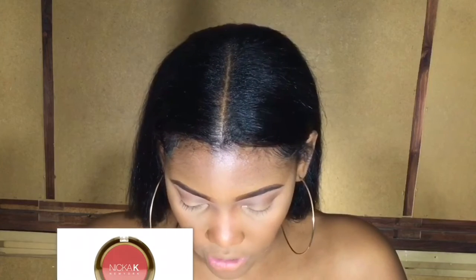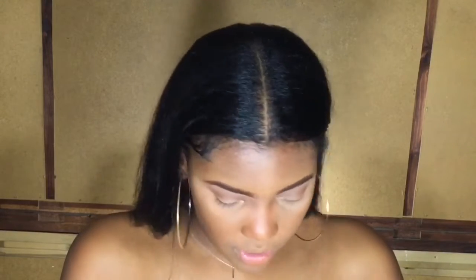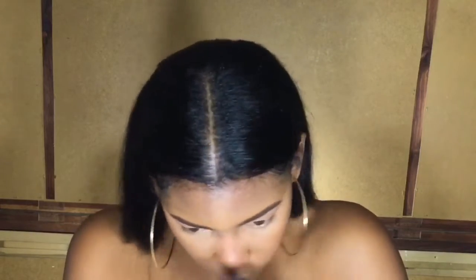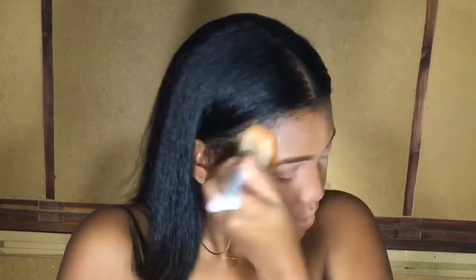Okay, so next I'm actually going to use some blush that I got from Nicka. It's a mineral blush. Okay, next I'm going to get a face fluffy brush, and I'm going to use the Maybelline Fit Me Loose Finishing Powder in medium deep. And I'm going to go add some more blush.